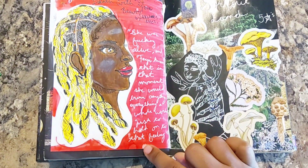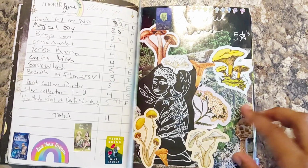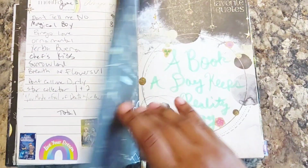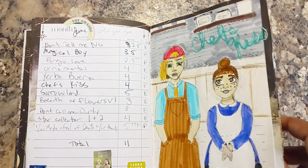"You made a fool of death with your beauty." I loved this. Was also another author, Akwaeke, I think, Emezi. Their writing style is just amazing. And then I also liked Sorrowland. It was a solid 5 stars.